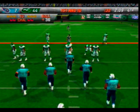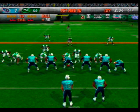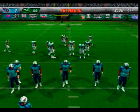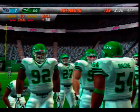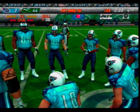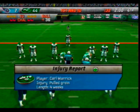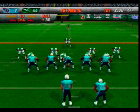Two-minute warning coming up. Ball on the 36-yard line. The Jets line up in a 4-3. And we've reached the two-minute mark. A report now on the injured player. The team is indicating it's the type of injury that will take some time to heal, so he is done for the day.